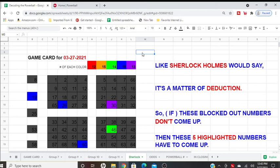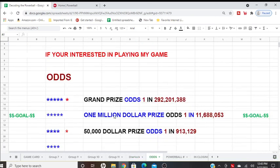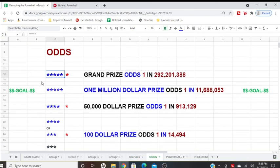Well, let me go over the official odds. Okay, so the official odds to get the grand prize, all 5 white ball numbers and a red ball, the odds are 1 in 292 million that you'll get it correct. My goal is to get all 5 white ball numbers correct. What I mean by that is that the game is geared up for the white balls. I'd love to win the grand prize, of course.